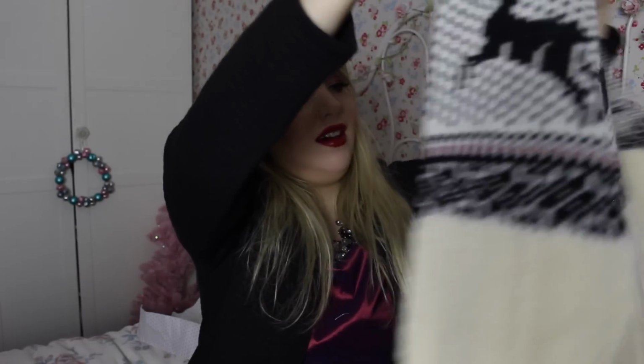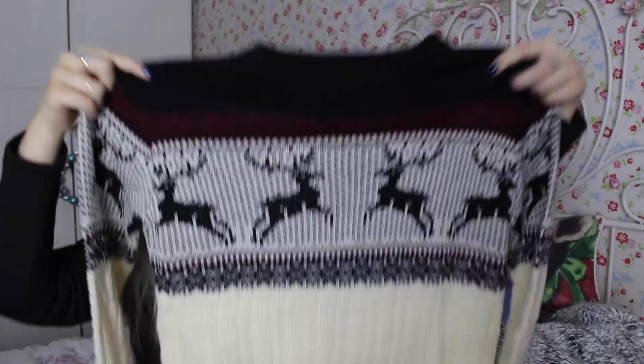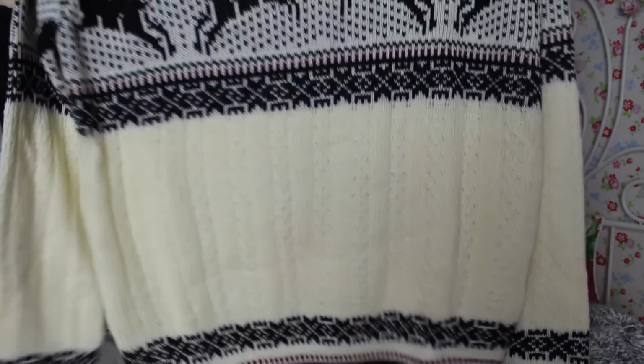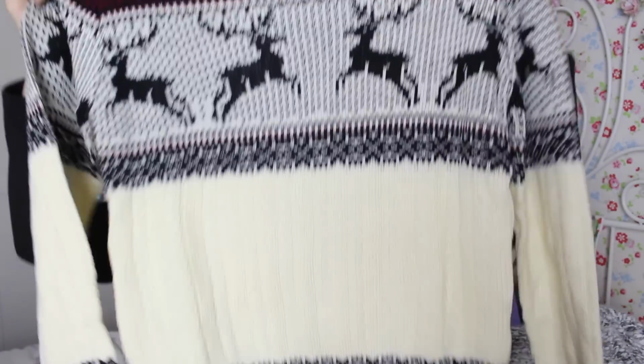Oh, I love it. Look at this. Christmas jumper. Oh, this is beautiful. Oh my gosh. This is amazing. I want to put it on now. It is a Fair Isle Christmas reindeer jumper. It's cream, navy, red, white, and oh my gosh, it is perfect. And it's from Love Clothing. So thank you so much for that, love. You've literally made my Christmas. I shall be wearing this definitely, probably on Boxing Day, I think. I've got a package from Very.